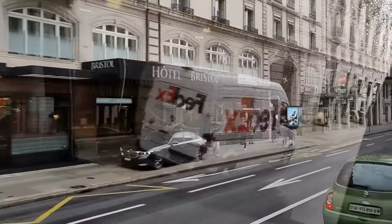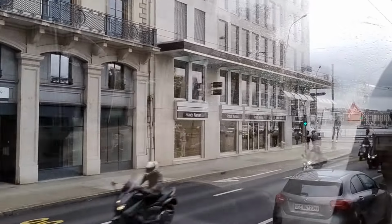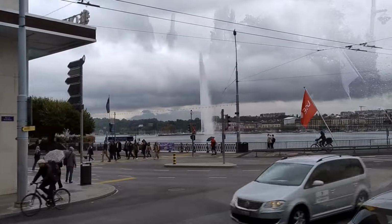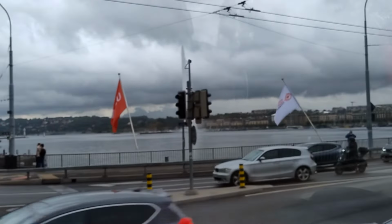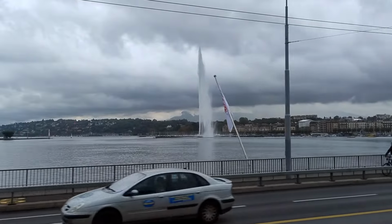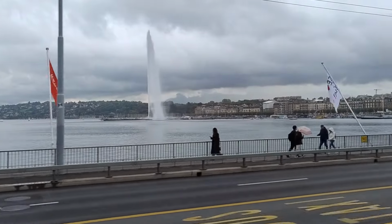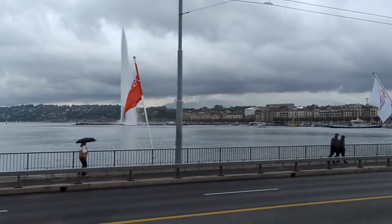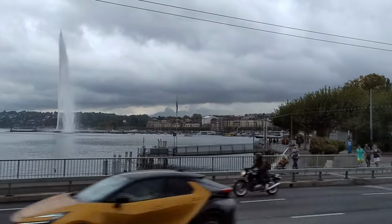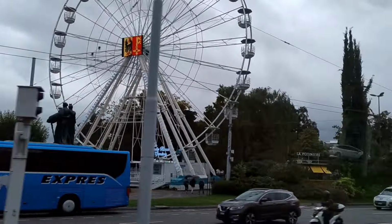One bonus, however, of the stop was a little sightseeing tour of the city centre. I had never been to Geneva before, so I was quite excited when just coming into focus was the Jet d'eau fountain, the most famous landmark in the city. It's 140 metres high and pumps 500 litres of water per second. And just along from the fountain is the Ferris wheel. Well, it's certainly not the London Eye.